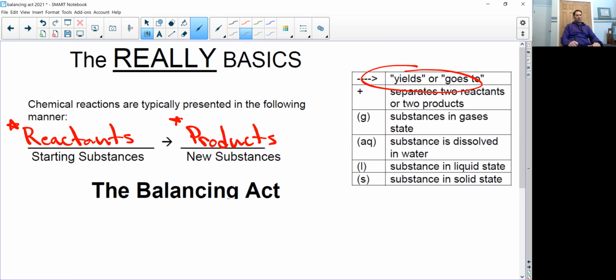All right, both of these terms will be used over and over and over. The reactants are always what we start with, and they're always on the left. The products are always what we go to, and they're always on the right side. Oops, I guess I should finish that.